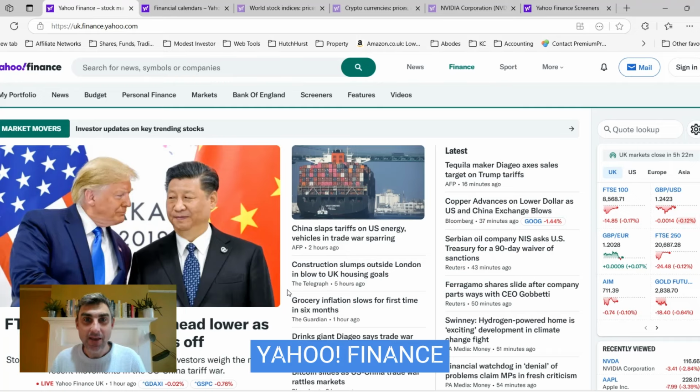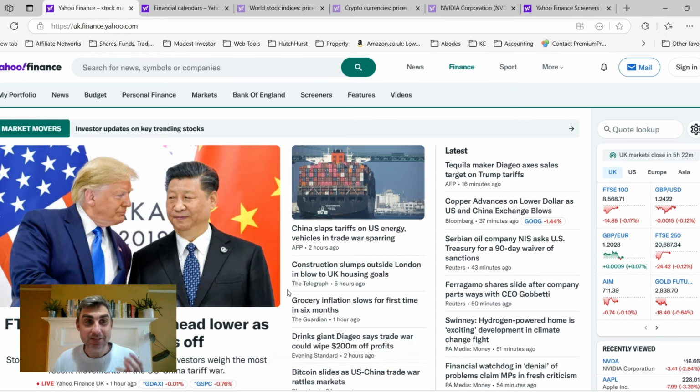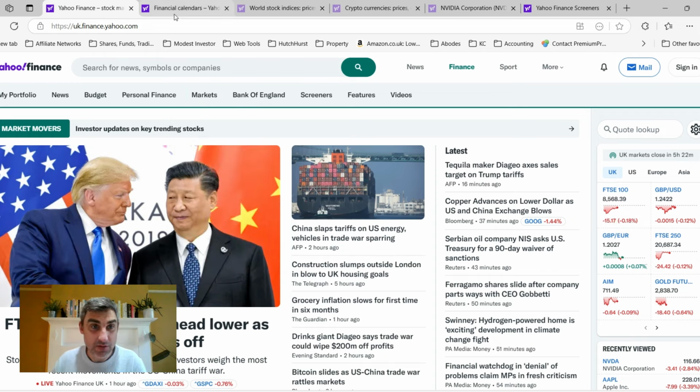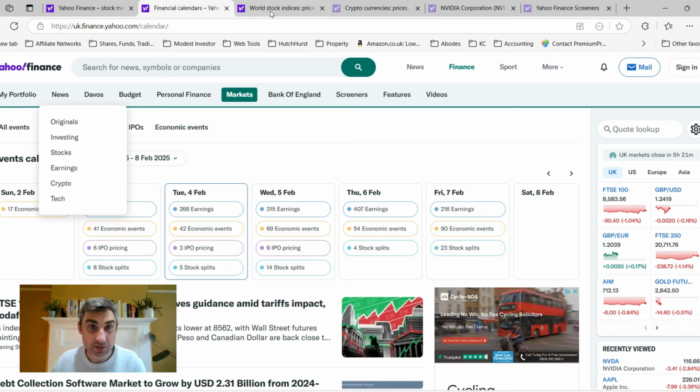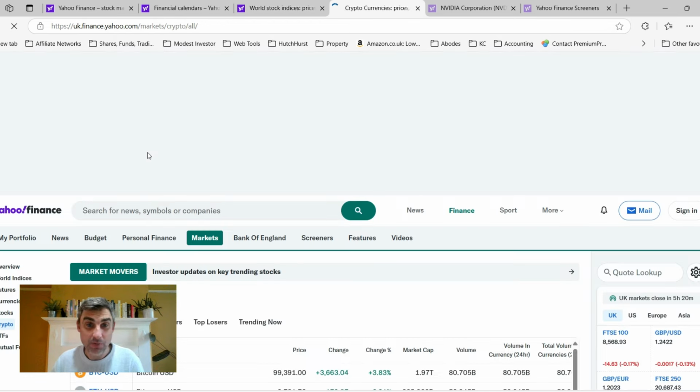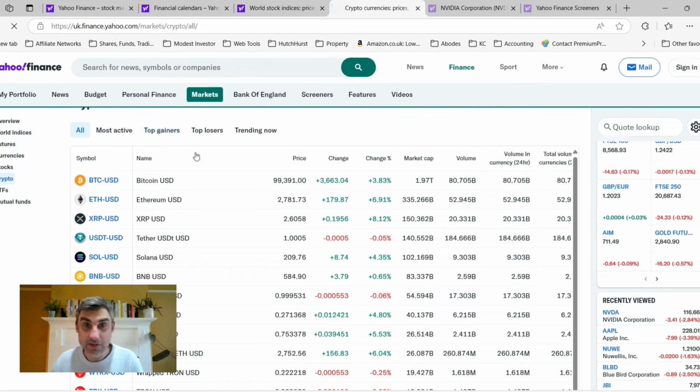So first up, we're going to have a look at Yahoo Finance. This is a website that I actually use quite a lot. Initially, you're going to see there's loads of information on it to start with. It's easy to get overwhelmed, but don't worry about that. Today I'm going to just go through a couple of things that I really like. I tend to look at the market section sometimes. As you see, there's a wide variety of things. There's also financial calendars that's quite useful, and you can easily see what's going on generally with the world stock indices on this page. There's even a bit on cryptocurrencies as well if you're interested in that.